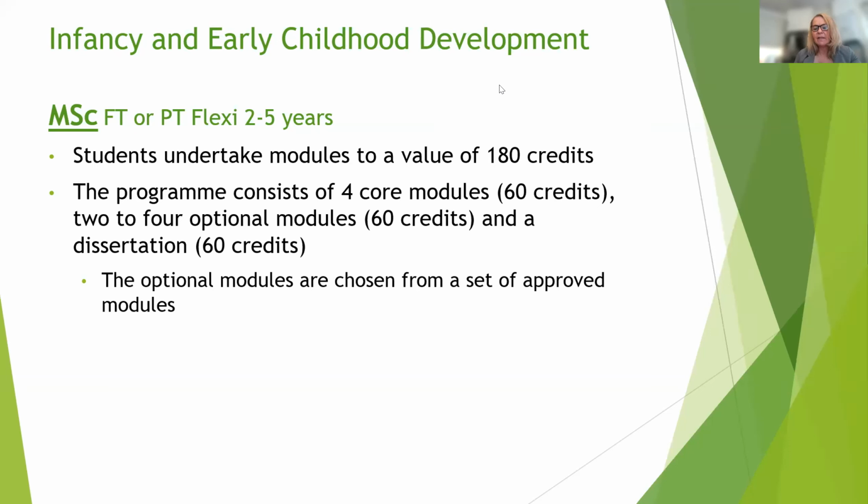Students for the master's take a number of modules, or courses, that total 180 credits. The structure of the program is that there are 4 core modules, and I'm going to explain what those are in a minute. That counts for 60 credits, or a third of the credits. And then students can choose up to 60 credits of optional modules. That will just vary according to your interests, what you want to look at.